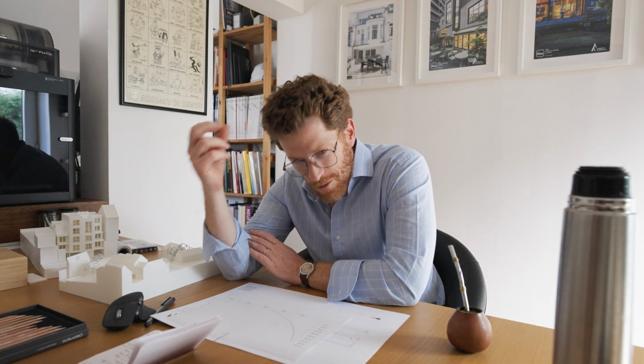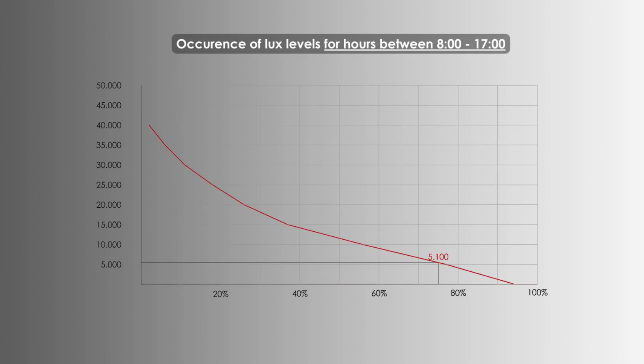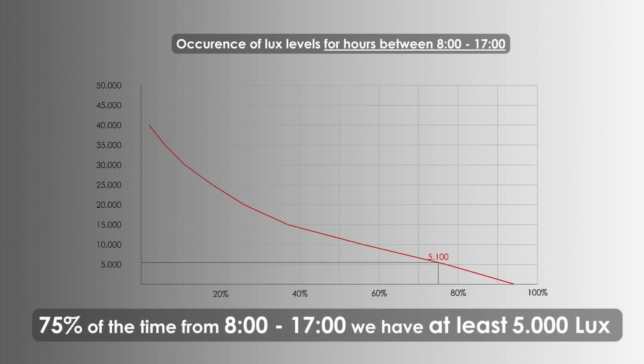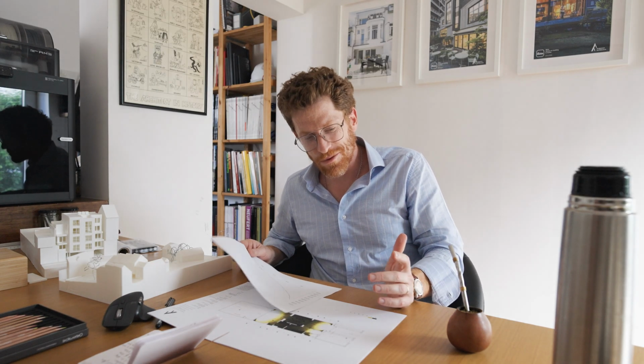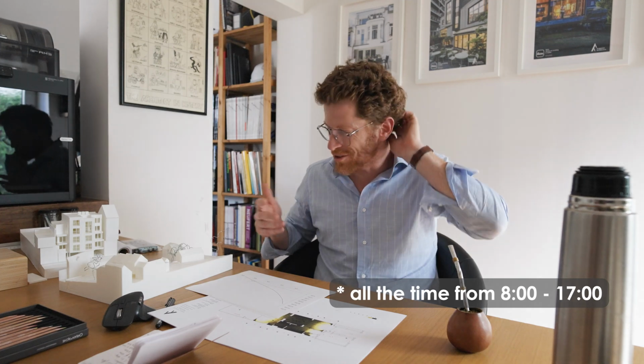Which is why we have to go a bit deeper and say to ourselves, well, if this is including the nighttime hours as well, where we have no lux, what would happen if we just do away with those hours? And the change is significant. So when we look at the hours from 8 in the morning to 5 in the afternoon, we can see that the scenario is quite positive. 75% of the time, we have at least 5,000 lux. If we go back to our plan, we would see that areas with a daylight factor of 2 would have 100 lux at least 75% of the time. And that's of all the time throughout the whole year, so it's already quite good.